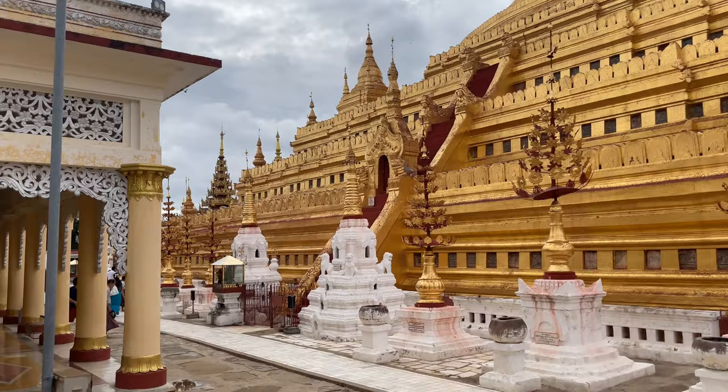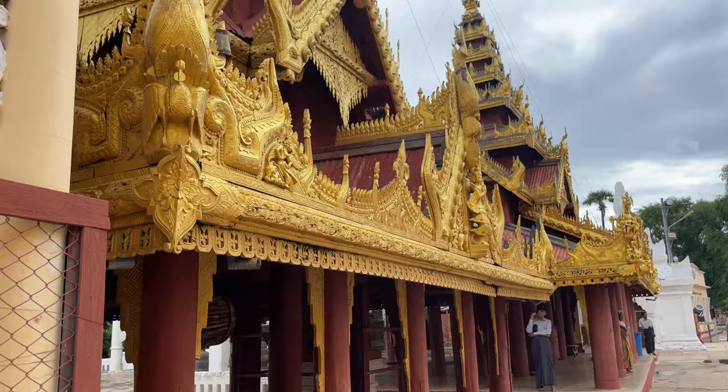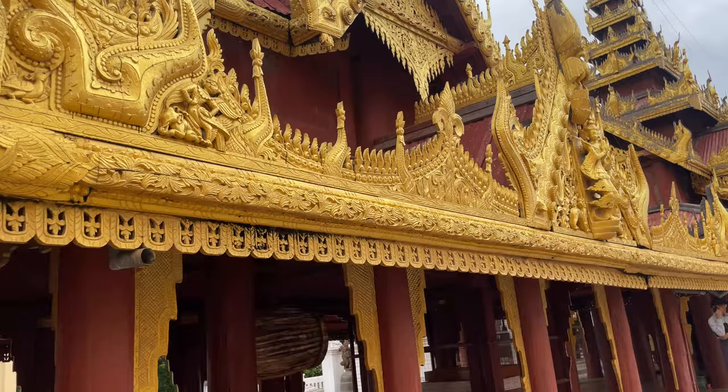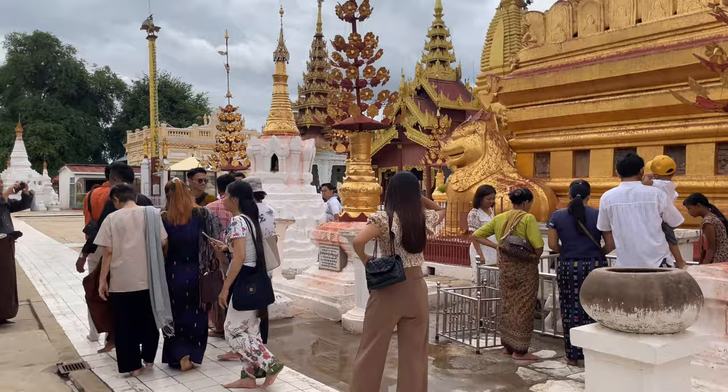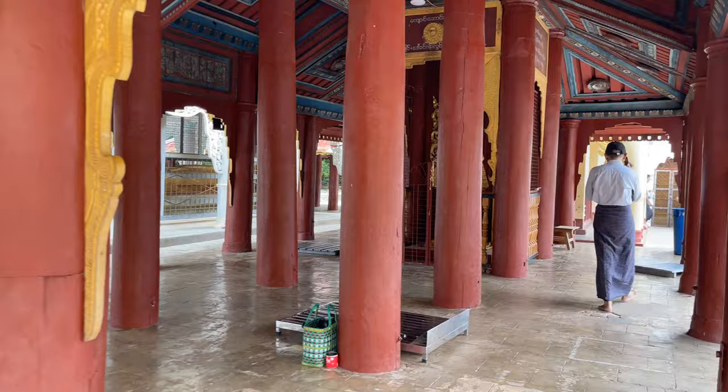They have the old drums. I'm not sure what that says, just says something in 1517 group. Some really nice teak wood buildings and has a drum underneath. And then some of the locals here. Yeah, this is one of the most sacred places because it has what they say is the tooth and the bone of the Buddha. So all the Buddhists will come over here and pray.